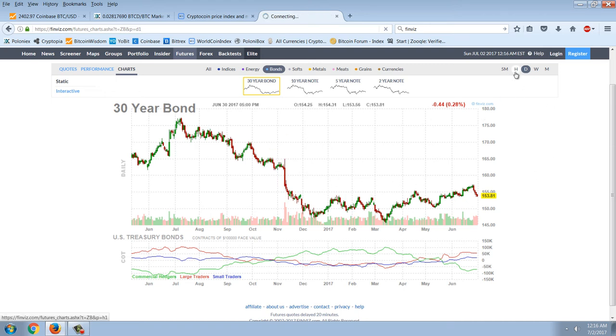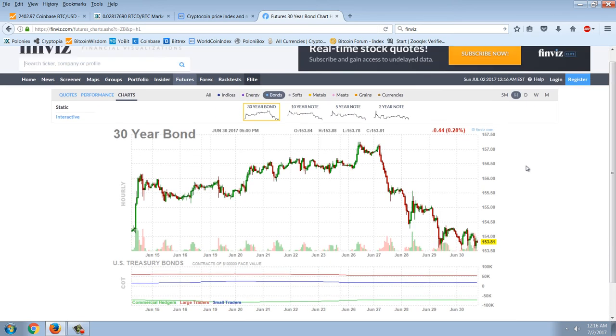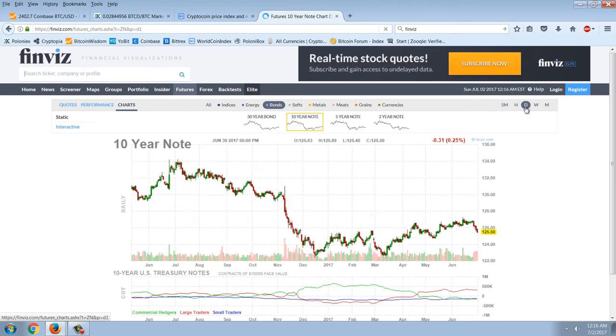This is just recent, and I'm going to talk about the story of what's going on in Illinois. But you can see on June 27th, this is a 30-year bond. We've got a drop from 157 to 153. Look over here on the 10-year note. Drop from 126 down to 125. Pretty big drop. It's getting on the daily.